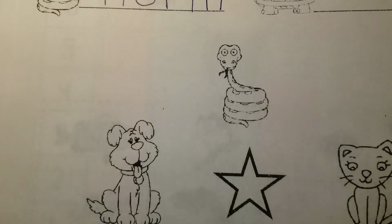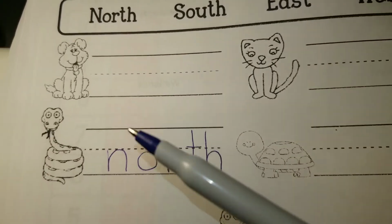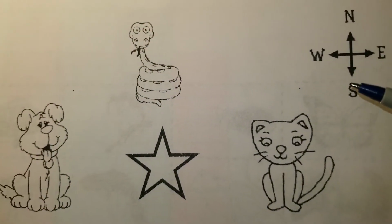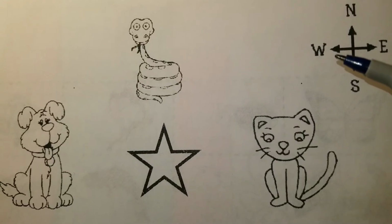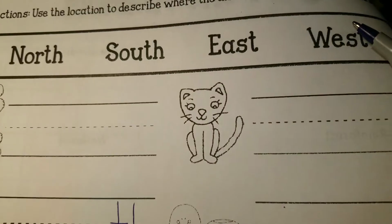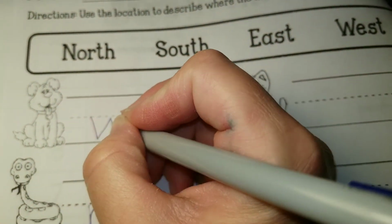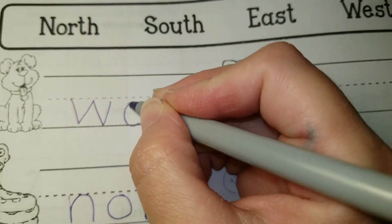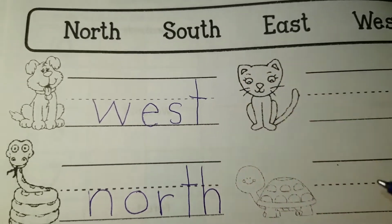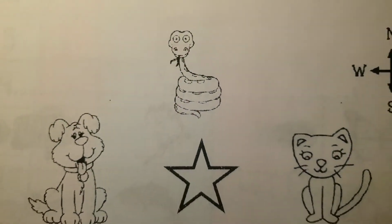And then we have, let's see, let's look for the dog. The dog, where is the dog? Where is the puppy? The dog, look at the compass rose. The dog is to the west of the star, to the west. So we look for the word west right here, and that's what we're going to write, west. The dog is to the west of the star.